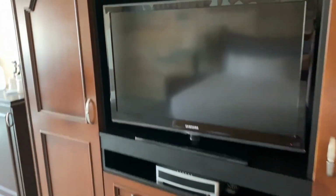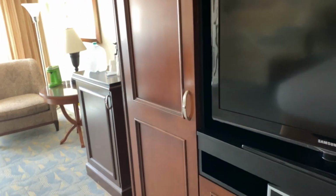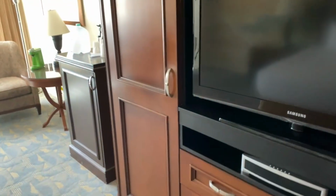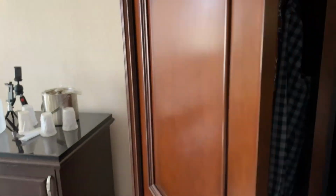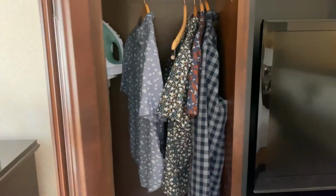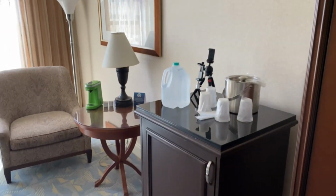You've got a nice-sized TV, 42 inches or so. You've got a closet on one side. 3 drawers in the middle. Closet on the other side. It does have Bose speakers. I'm actually not sure how to connect it to the TV, though.